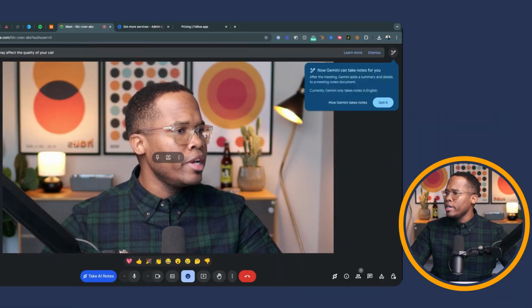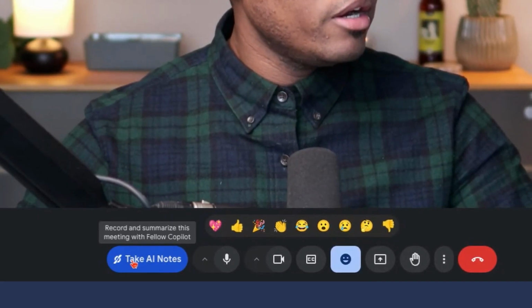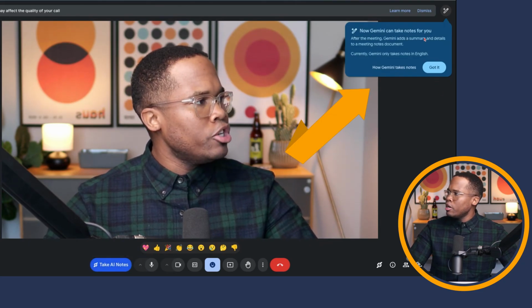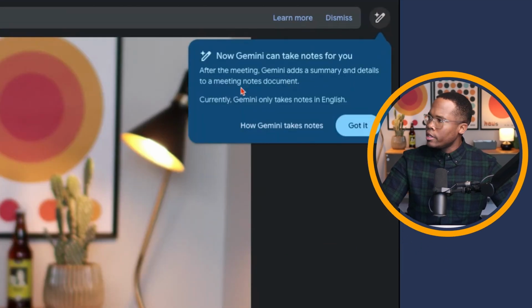So here on my screen, I have up just a Google Meet. If we clicked on this button here, it says take AI notes. Fellow will be invited into my Google meeting. But as you can see here, now Gemini can take notes for you. After the meeting, Gemini adds a summary and details to the meeting notes documents. Currently, Gemini only takes notes in English. Okay, so you can learn more about that if you want to.